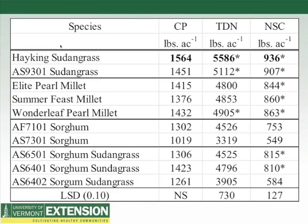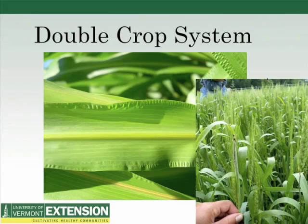And then just looking at pounds of crude protein per acre and pounds of digestible nutrients per acre, again, our protein wasn't really all that different, wasn't statistically different anyway, but the digestible nutrients again were highest in the Sudan grass and then in the millet as well. So again, the millet lower yielding, usually better quality, Sudan grasses and the other crosses a little bit higher yielding, but slightly lower quality.